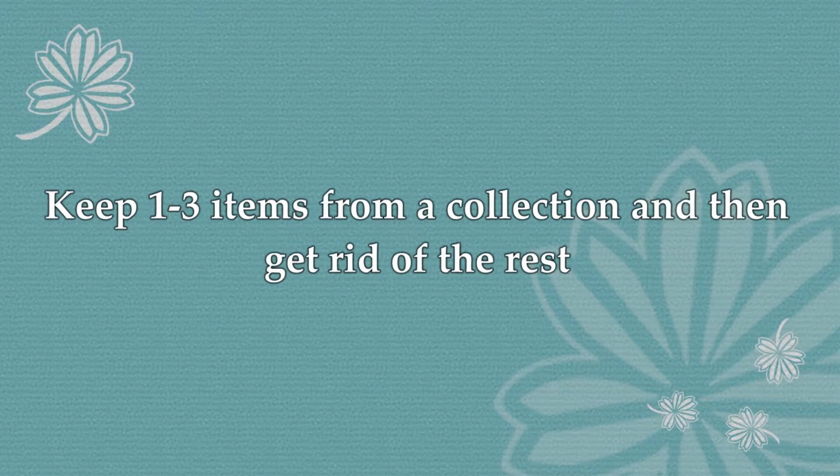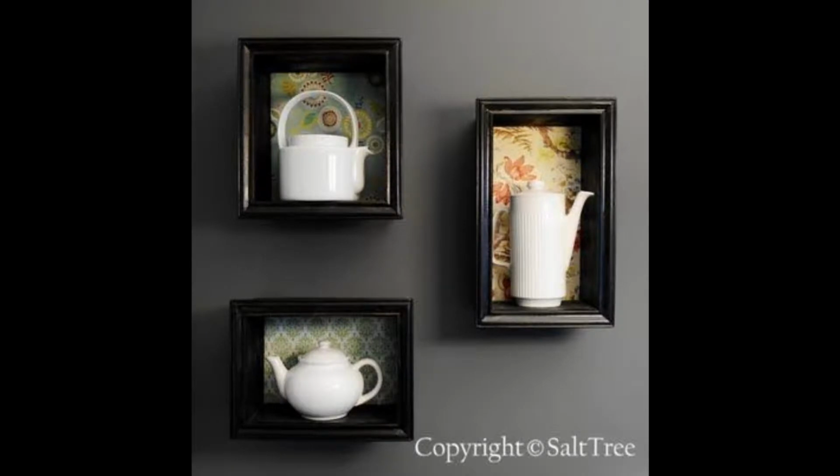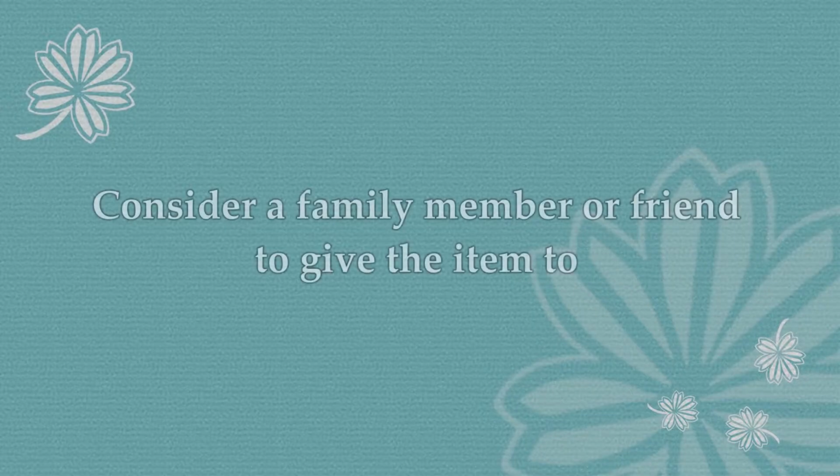Option number 3, if you have a collection of something, say some old coins or antique cameras or perhaps some teacups, consider keeping just one or maybe 2 or 3 and then display them in a prominent place in your home and then get rid of the rest. Option number 4 is to think about a family member or a friend who would really enjoy using the item. But just a word of caution, be sure to give them the freedom to say no, because the item that is special and sentimental to you might not be as special to them. So give them that freedom and don't expect them to appreciate it as much as you do.